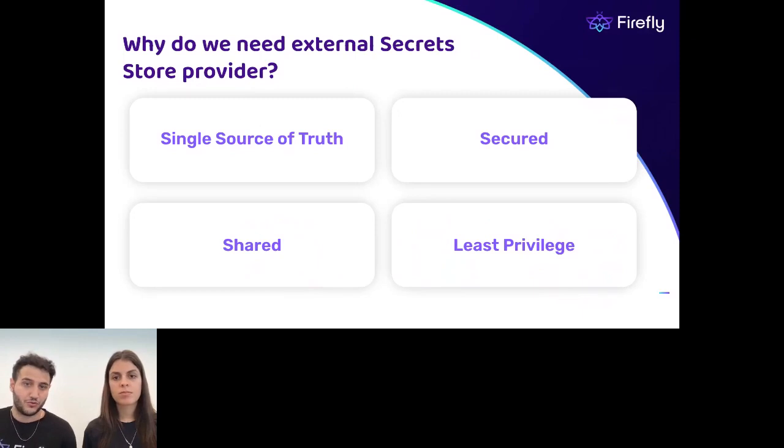There are several reasons why you should store your secrets in an external provider. First of all, it performs as a single source of truth. In case of updating a value, we will change the secret in one place only. Secondly, it's a secured solution. The provider keeps the data encrypted. In addition, it's easy to share secrets between applications and users when using such a provider. Furthermore, it has a software development kit, or SDK, in multiple programming languages that we can use within our applications.